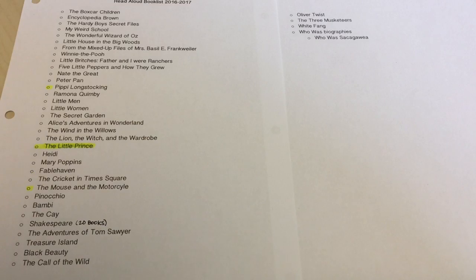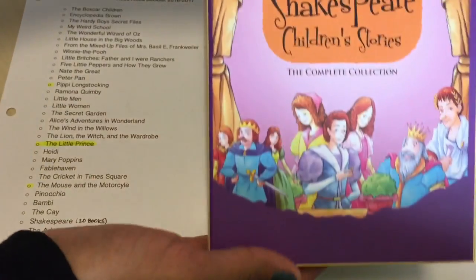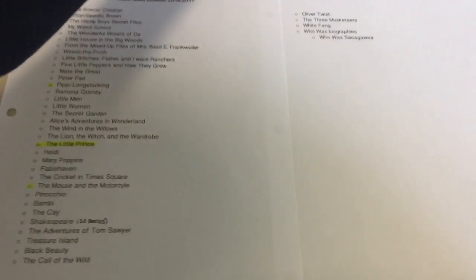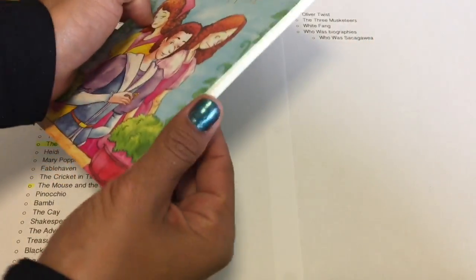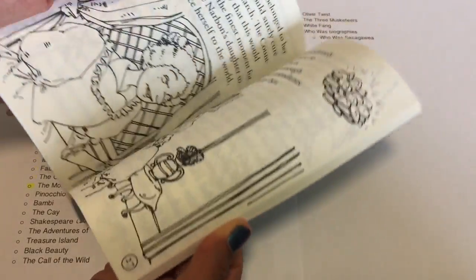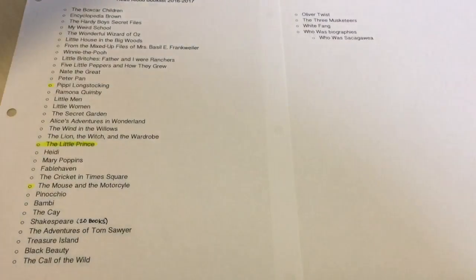I wanted to point a couple out. For the Shakespeare, what we got from Groupon are these 20 Shakespeare children's stories. This is what we'll be using to go through the Shakespeare. I really liked the layout of these, and I thought the illustrations were pretty nice. Inside it's just black and white, but has a lot of pictures and stories, so my 5-year-old might even be able to read these on his own, but we'll read them together because I actually want to read through all the stories as well.